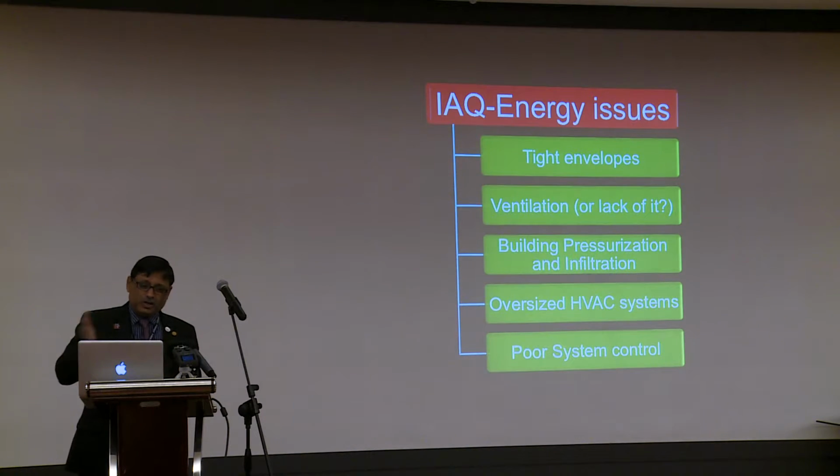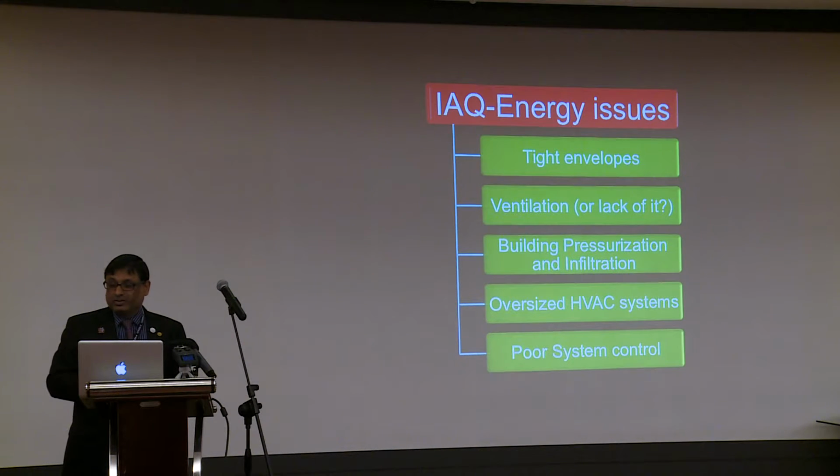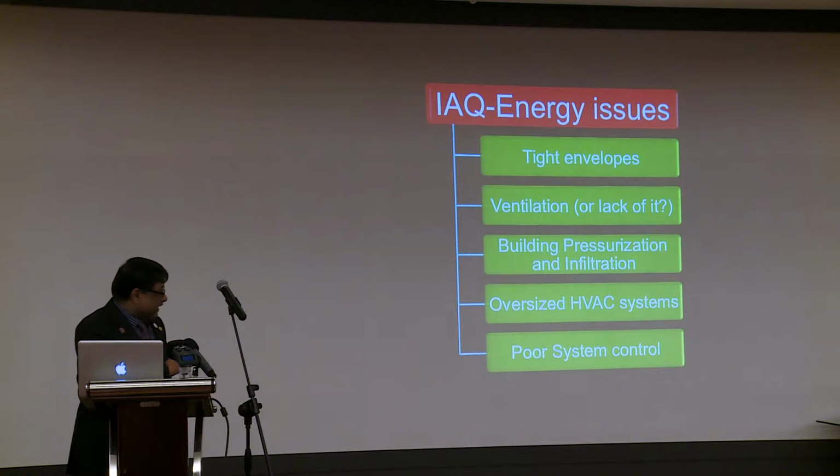Now, if you look at the issues related to indoor air quality and energy, what exactly are they? So we are talking about related issues here. Tight envelopes, very important consideration, especially when you're going to be using air conditioning. Ventilation or the lack of it.